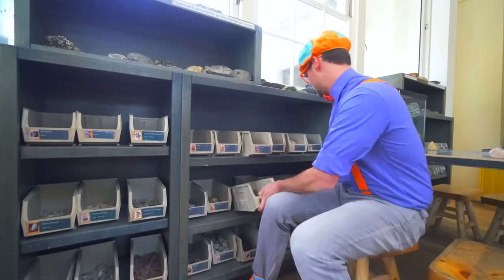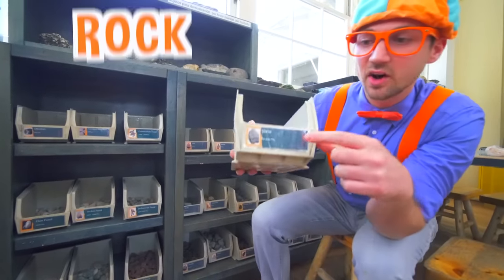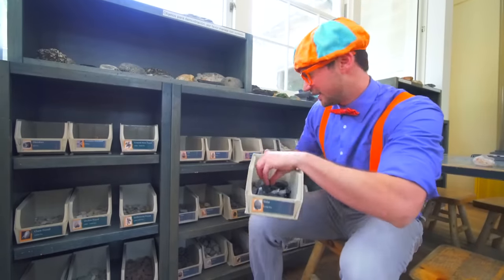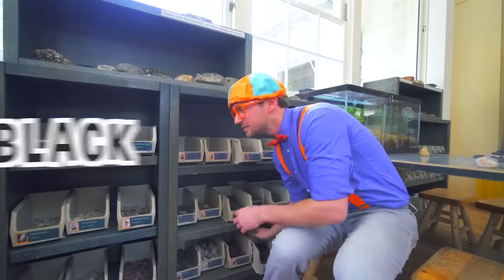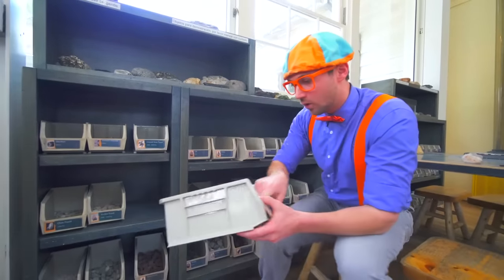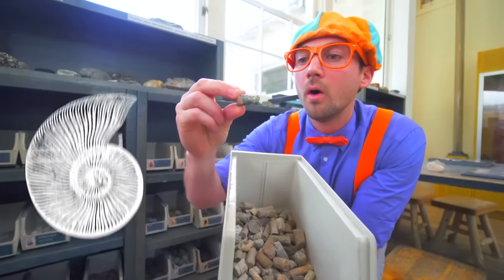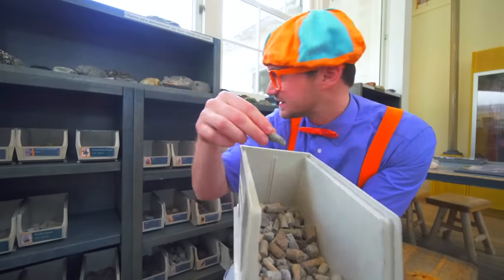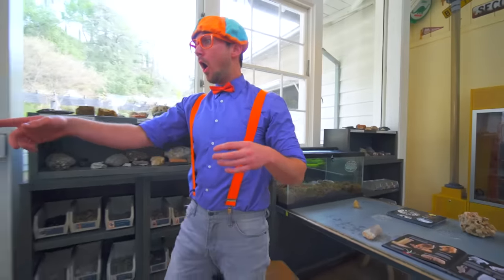Ooh. Let's see. Ooh, this rock is called a slate rock. Look. That's really cool. It's the color black. Let's see what else. Ooh, some fossils. Whoa. I don't know what kind of fossil that is, but that's really neat. Okay. Let's see what else there is.